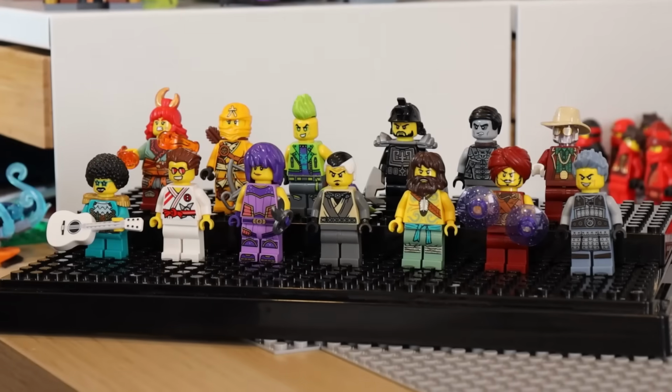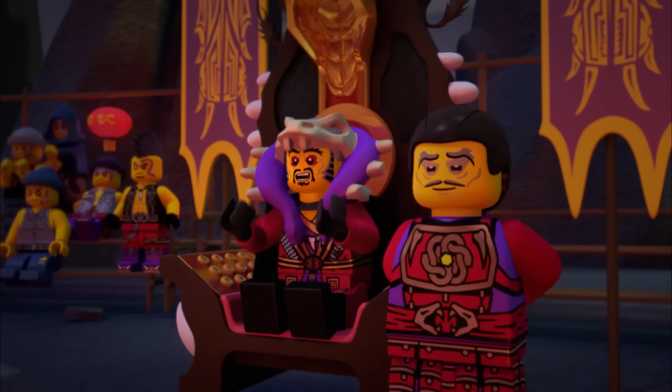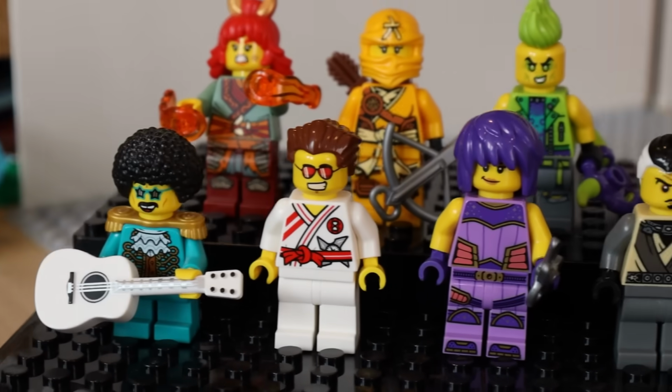First up are the Elemental Masters. Now, Season 4 of Ninjago is my favorite season of Ninjago of all time, and mainly because of the Elemental Masters. I mean, it is just incredibly cool. How amazing is this, by the way?